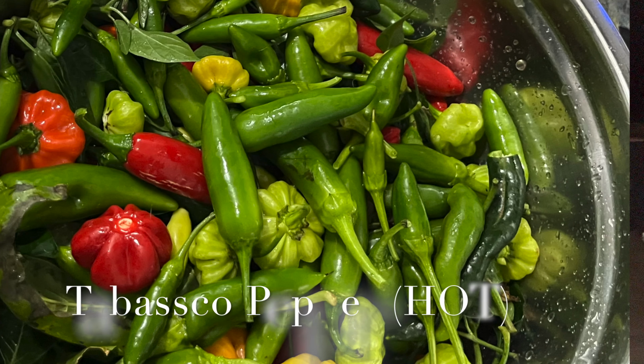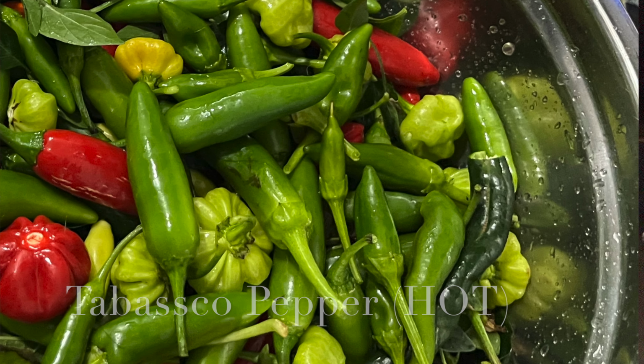And number three is the Tabasco pepper. Even though most of my peppers did very well this year, the Tabasco peppers had a good amount of heat. We do like heat in this household. We were growing them specifically to make hot sauce, and we were really looking forward to it, and we got a lot of Tabasco peppers to make a lot of hot sauce. Yeah, it was nice to use those spicy hot peppers from the garden to make a delicious hot sauce. I'll definitely be including Tabasco peppers in the 2023 garden because they were very prolific. Their heat and their flavor were just on point.